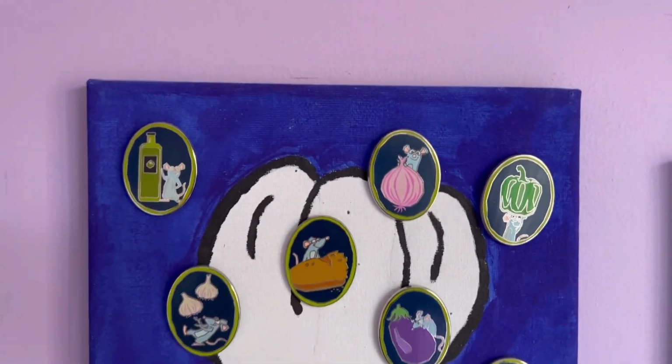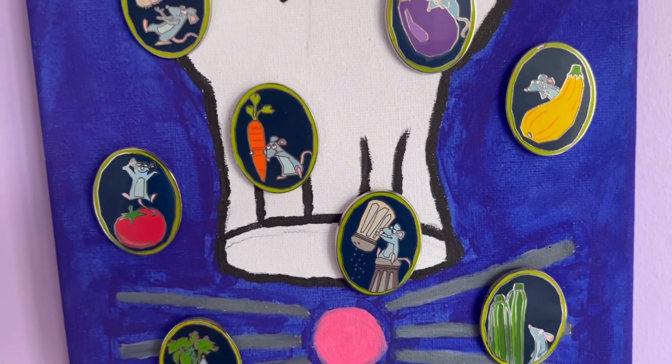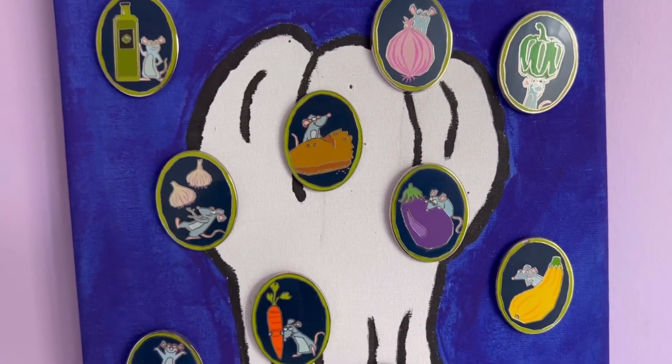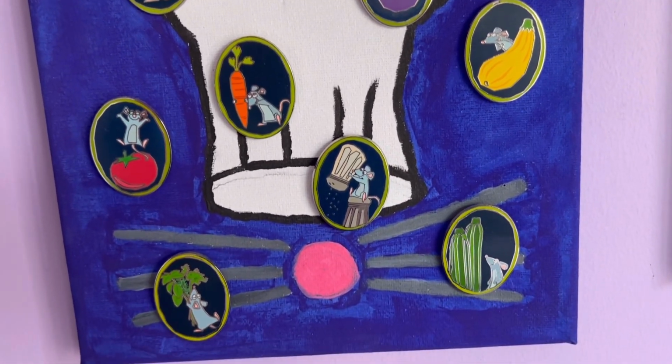And this is my favorite board I've ever done and my favorite collection I've ever completed. Look at all the colors. Look how Remy just isn't the same. Like, I feel like they could have just made Remy like the same stock photo with all of them, but they didn't. And then it's so cute because all of the pins represent each ingredient to Ratatouille.